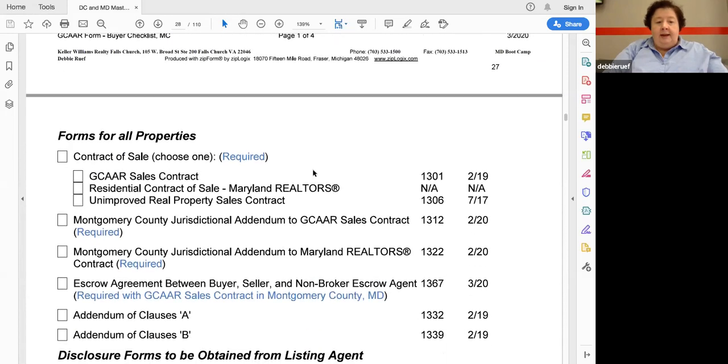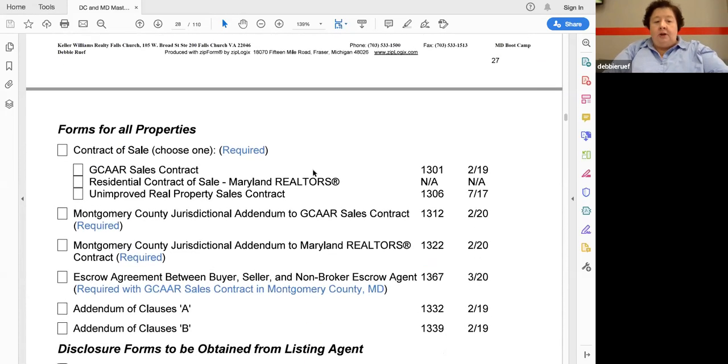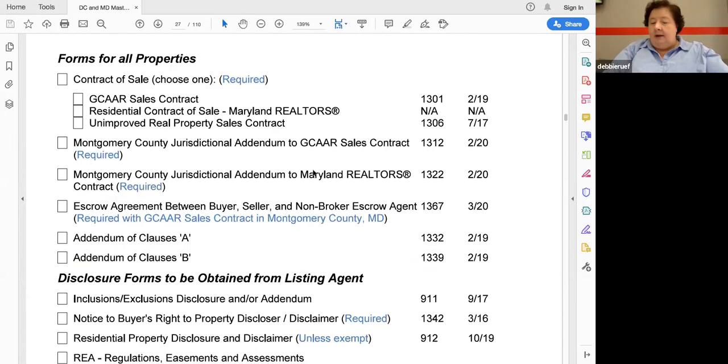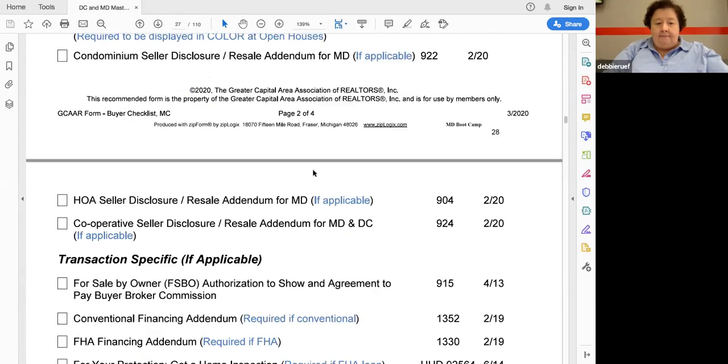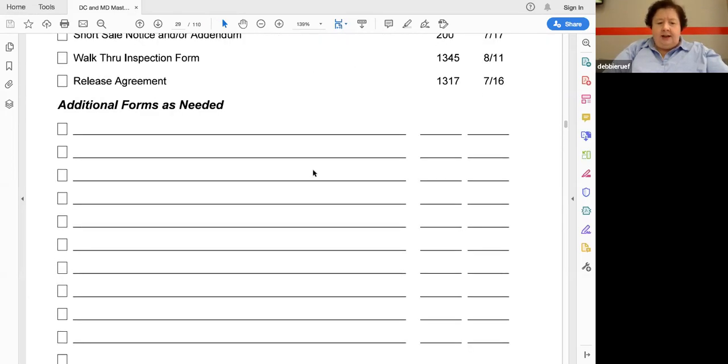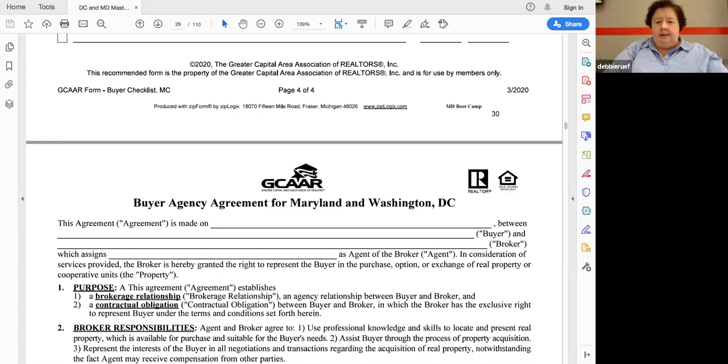And then after you've got your buyer stuff, it walks you into what you're going to need to write a contract. So we'll get to that in a little bit. That'll probably be next Monday. Today, we're predominantly going to be working through buyer stuff and touch a little bit on listing.